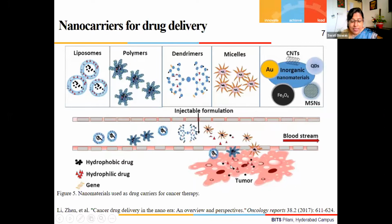That's the one thing. Secondly, this leakiness is not the same for all cancers. In some cancers, the leakiness is small. In some cancers, the blood circulation is not there, for example prostate cancer. Prostate cancer grows slowly because there is not that much blood infiltration. And what happens is that this EPR system doesn't work in that.